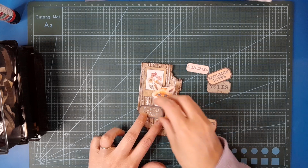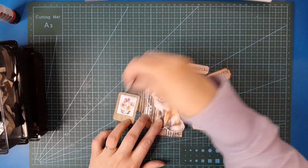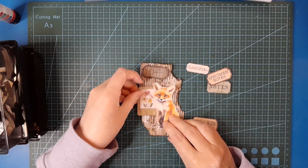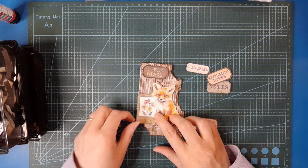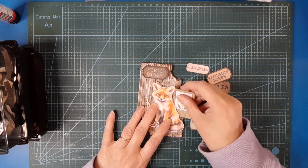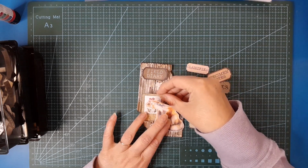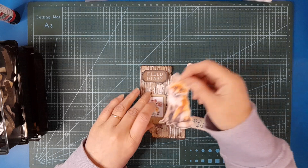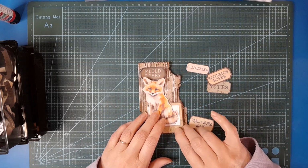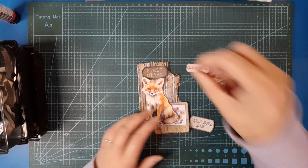Do we want to put it over the fox though? Maybe not. Maybe up the top there instead, and then sit this down here. You could put it hanging off the edge maybe, or maybe we don't want it at all. Playing with composition until I get something I'm happy with.